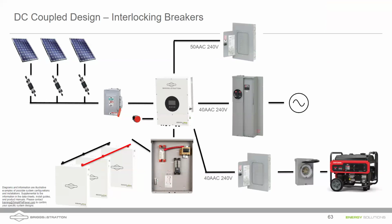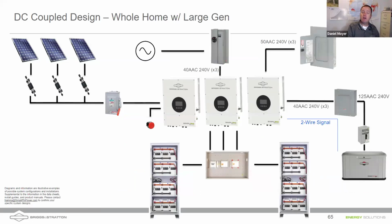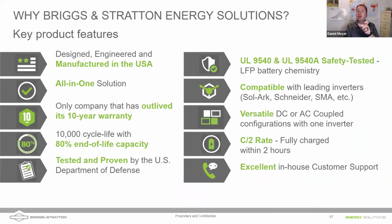And yes, sir, we unfortunately can't unmute you, so I'm going to have to ask you to use the Q&A to ask your question. You could potentially have the portable generator coming in. Now, make sure you talk carefully with sales application engineers and understand you might have to manually start and stop that generator as well. We can parallel up our inverters to provide whole home backup. We're made in America. Stand behind our products.